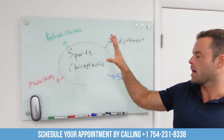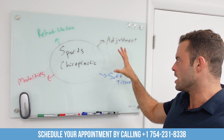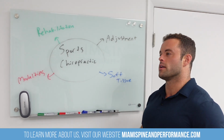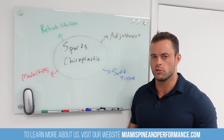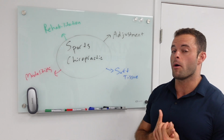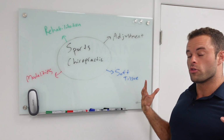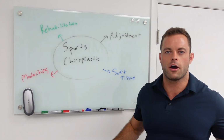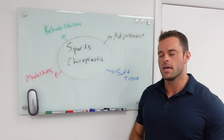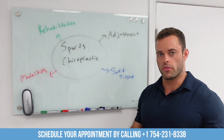So again, guys, at Miami Spine and Performance, what you can expect is some combination of all these different tools. And again, that first visit, the reason why I spend a full hour one-on-one with every single new patient that comes in is because, number one, I want to get to know you. I want to understand what brings you into the office and how I can serve you. But number two, I need to figure out what are the right tools for this person. So there's no cookie cutter program here. Every single person is getting a completely unique experience. That's why I spend more time with patients. That's why I use more tools, because we want the right tool for the right job.